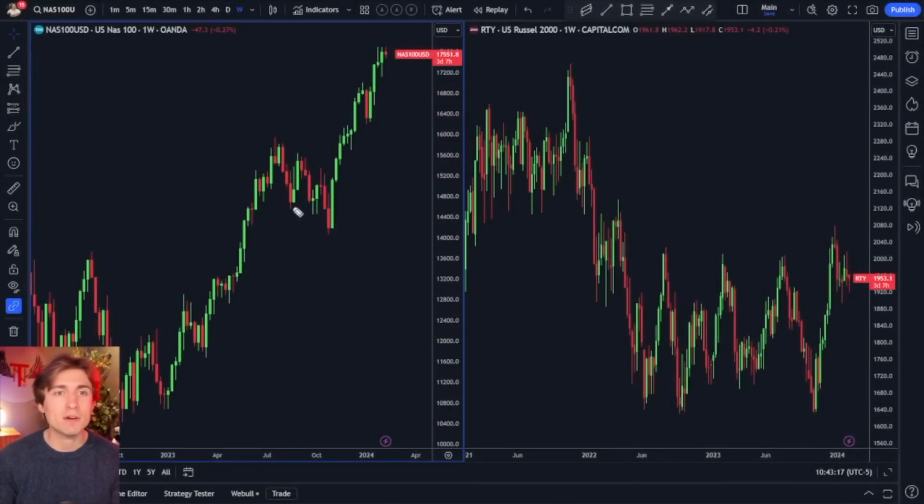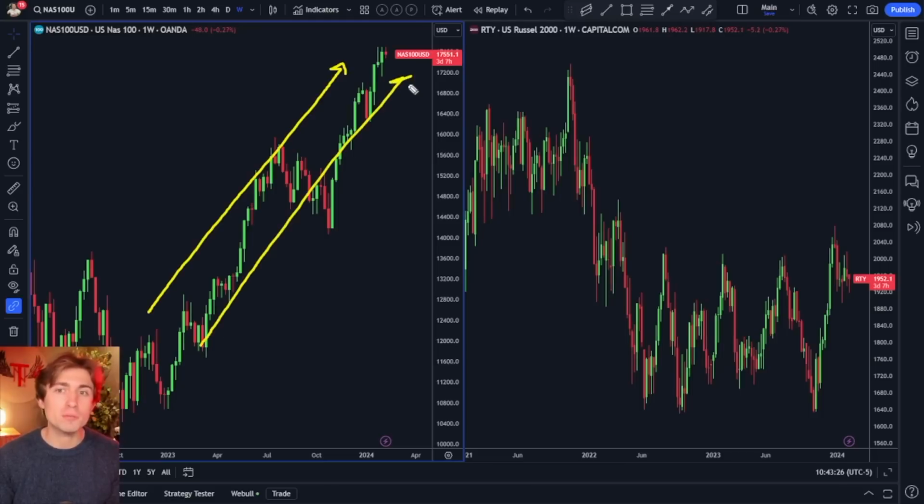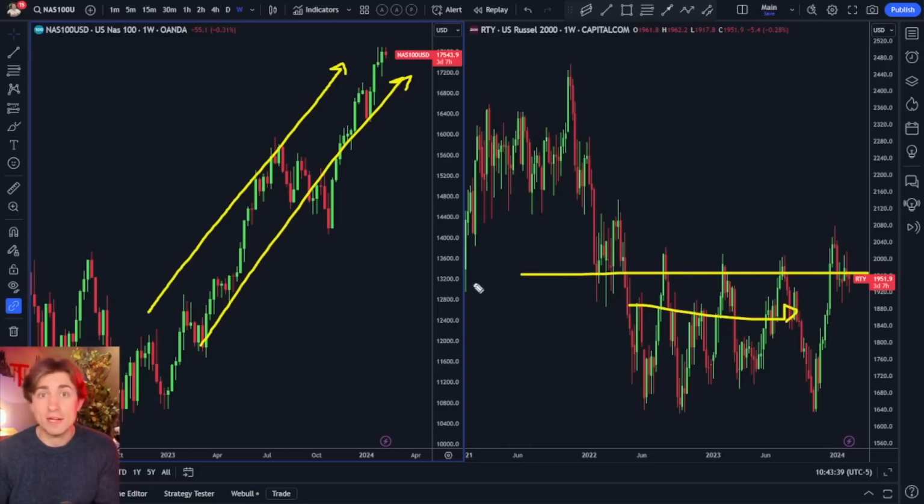And so we can see that very easily illustrated with this NASDAQ chart, which is showing that tech-heavy areas, especially the semiconductor area of the market, is doing remarkably well. We're seeing massive, massive outperformance. Meanwhile, the Russell 2000, which is small cap stocks, has overall just not seen the same love. We've really traded sideways for a very, very long time here for the last few years.